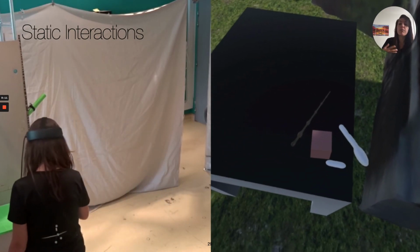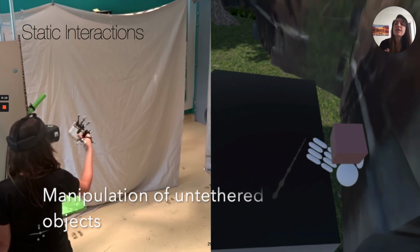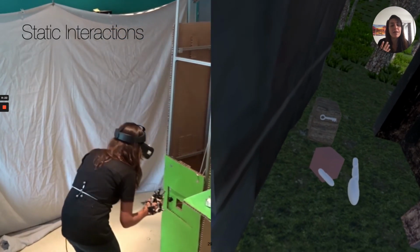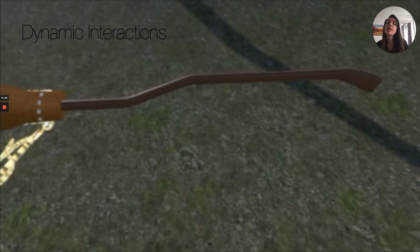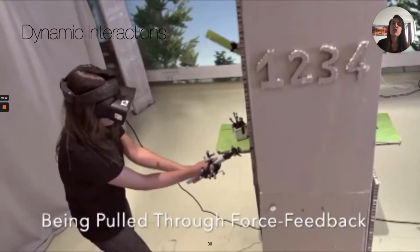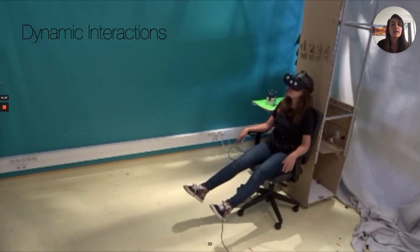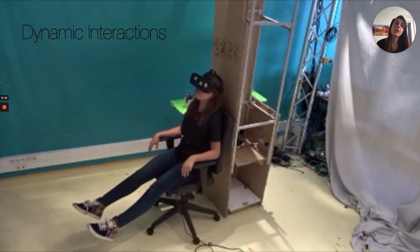CoVR can carry multiple potentially heavy objects up to 80 kgs that users can freely manipulate or make interact with each other. For instance, here, the user is freely manipulating a cube that does not fit physically in the locker. For dynamic interactions, CoVR actually provides strong traction forces. For instance, it can act on the users by pulling them and kneading them through forces, but it also enables to literally transport the user.